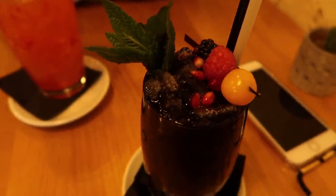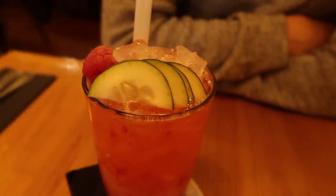Blackberry mojito for me and Slater's very girly drink. What is it called? Something gin. Kerfis? Kerfir? It's a gin and tonic and I'm having some vodka. We are at Arume restaurant.